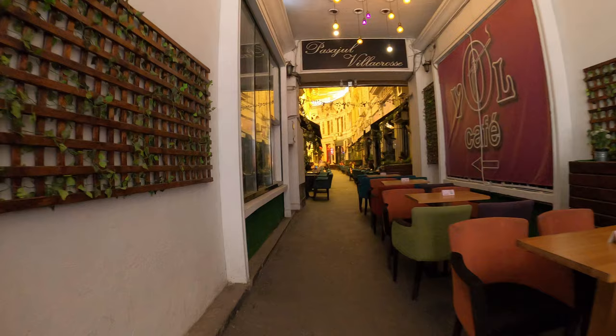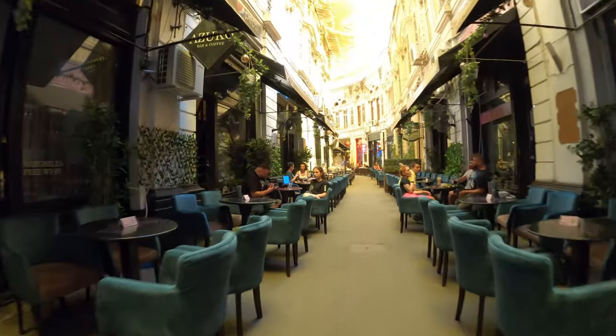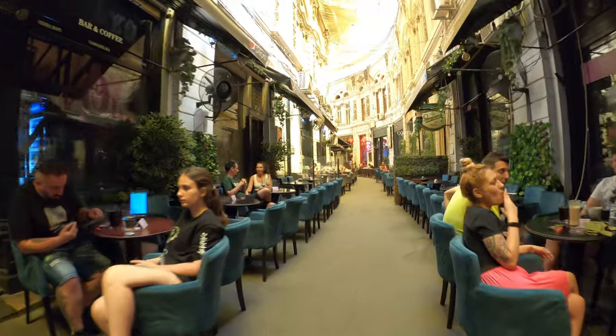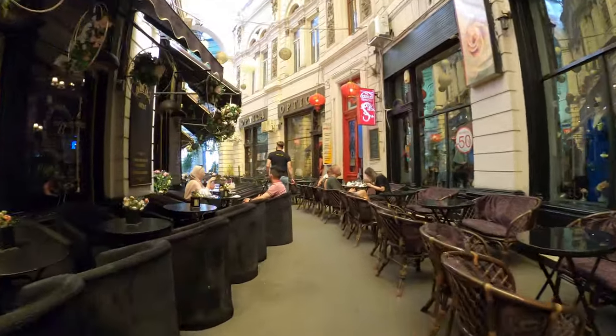The Villa Cross Passage is shaped like an elongated horseshoe that connects Victory Way with Lipscani and Eugen Carada streets. The yellowish glass roof, stained glass windows and sumptuous statues at the entrance are also worth a visit. The passageway is now home to restaurants and cafes, giving a new lease of life to this area of Bucharest.